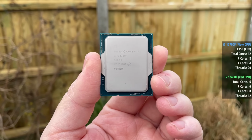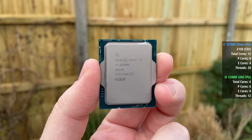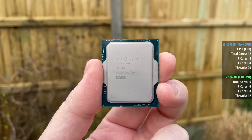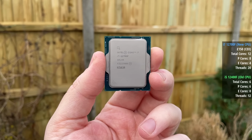I then thought, hang on, Intel actually sent me this i5 a while ago, so I don't think I can sell it. But never mind. I thought for 150 quid, I don't have to swap out the motherboard. I don't need to change the RAM again. I'm still using 32 gigs of DDR4 with a new B660 board. Everything can stay as it is.